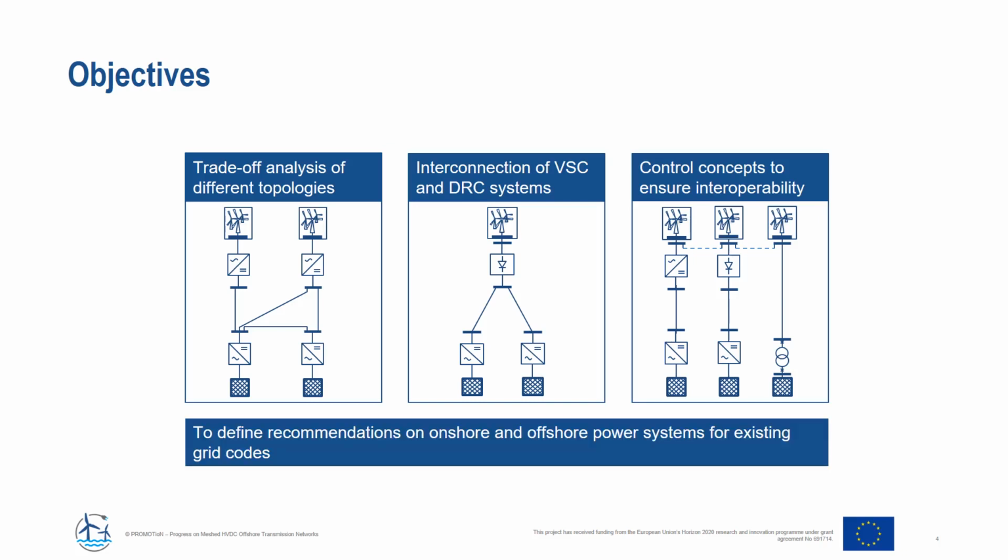Based on a broad investigation of those different topologies, converter types, and control interactions, the aim in the end was then to define recommendations on onshore and offshore power systems for existing grid codes, so to facilitate the development towards these meshed and multi-terminal systems in the future.